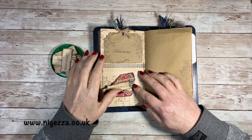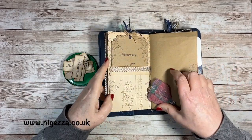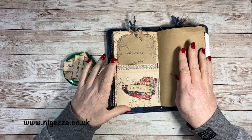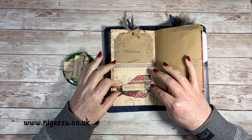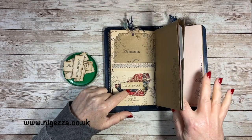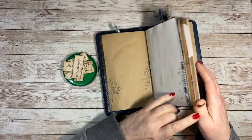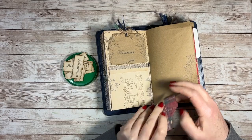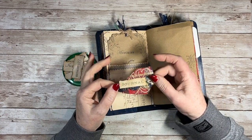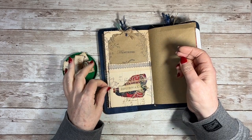In this Traveller's Notebook, Midori style journal that I've been making out of my Christmas junk, I'm going to do some clusters. I think they'll look nice on these pockets because I think they're a bit too plain. So I've done this one, did a little bit of stamping on the background, and then I made this cluster, and I'm going to stick it there, I think.